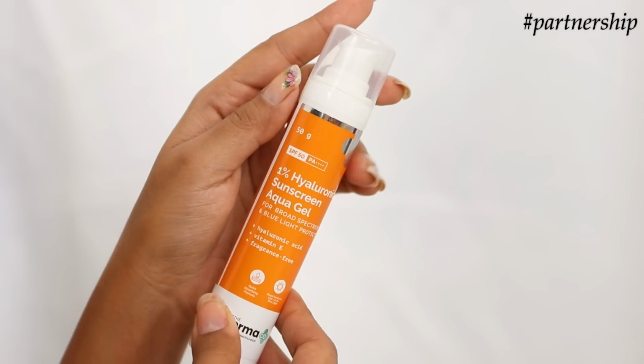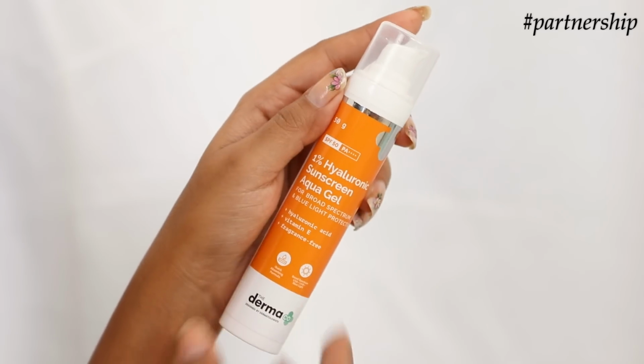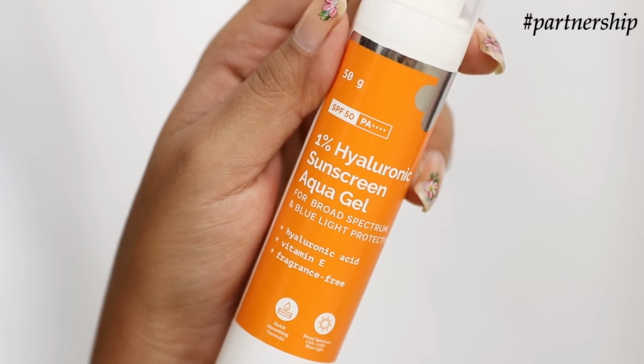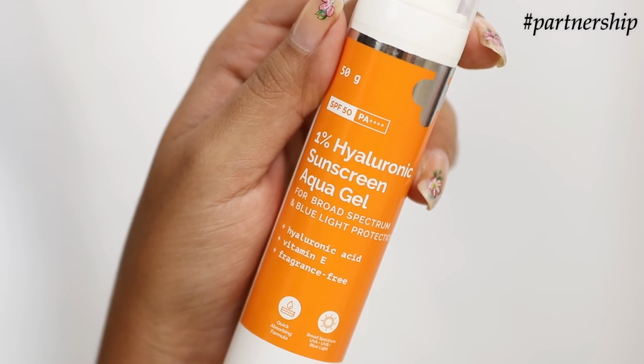And for this, I have with me another product which I have been obsessing over for a really long time. And you have probably seen me recommend this multiple times in my vlogs also. I use this sunscreen a lot, which is the Dermaco 1% Hyaluronic Sunscreen Aqua Gel. So it gives you broad spectrum protection and also blue light protection. What does this mean? So in front of your screens, computer screens, phone screens, it gives you protection against that as well. And it contains hyaluronic acid, vitamin E, and as you can see, it's a fragrance-free formula with SPF 50 and PA with 4+ signs. So a lot of sunscreens mostly you'll see in the market, they have double 2+ signs or 3+ signs. This one has 4+ signs, so that just kind of tells you how much more efficient it is.